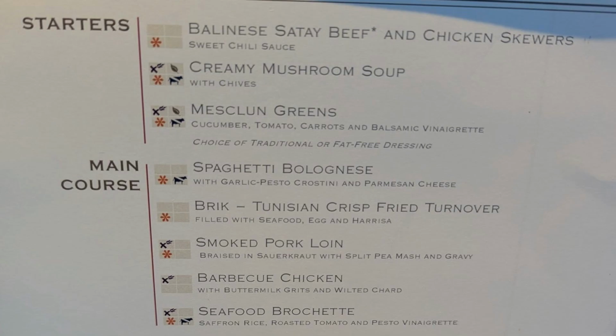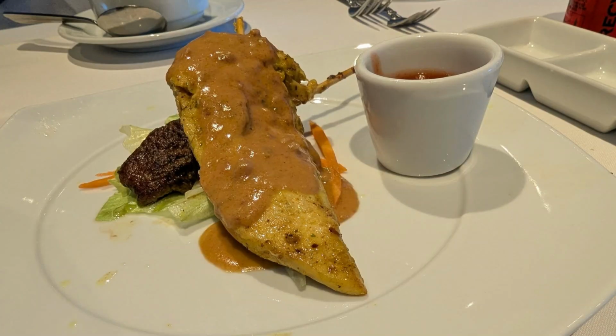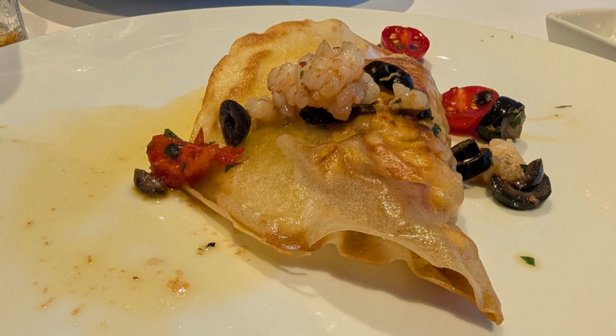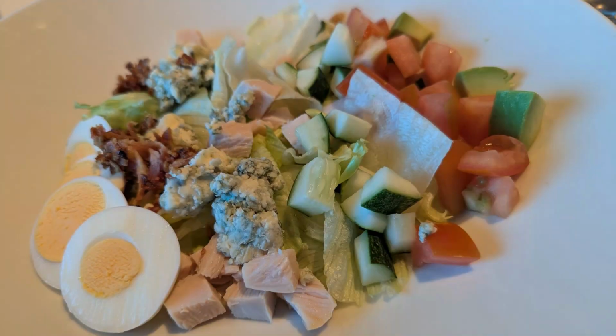So here's an example of a menu, and I love the skewers. So they had terrific beef and chicken skewers. It's an appetizer. The spaghetti bolognese is always a favorite for us. And then they had this great Tunisian turnover that was probably one of the best things I had the whole cruise. It was very flavorful.